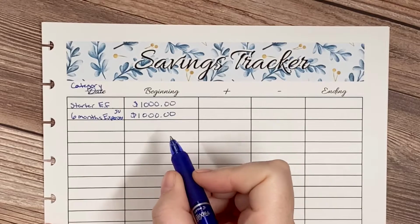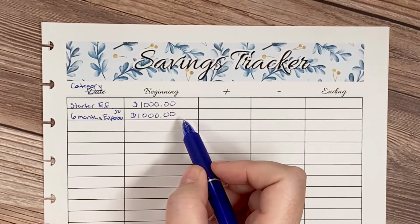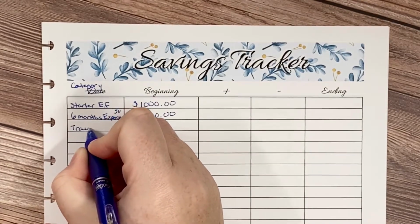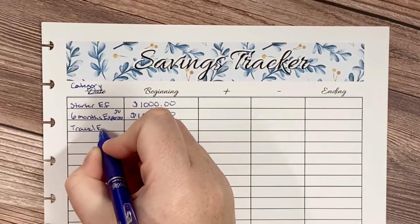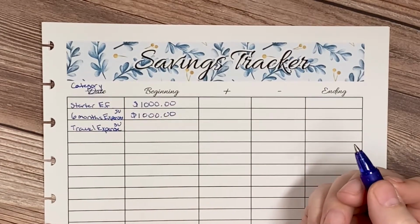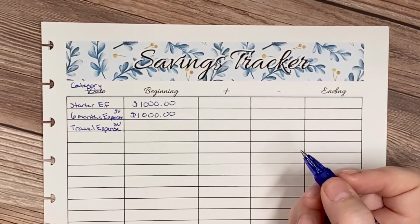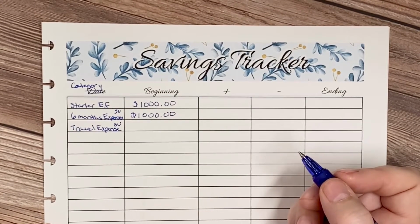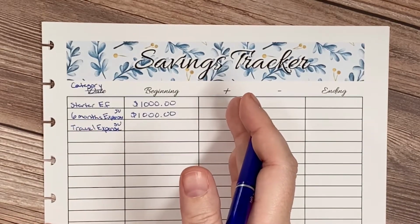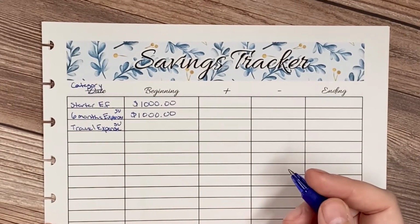So right now, the next category I have after the 6 month expenses is my husband's savings that he needs for travel expense. His travel expense savings has to do with a couple of things. He's a contractor for the Navy. He travels with the ships. He goes out to sea sometimes still, and he's retired Navy. So he immediately retired from the Navy and then got this job. So it's still like he never left the Navy. But he does have this job where he has to go out to sea.